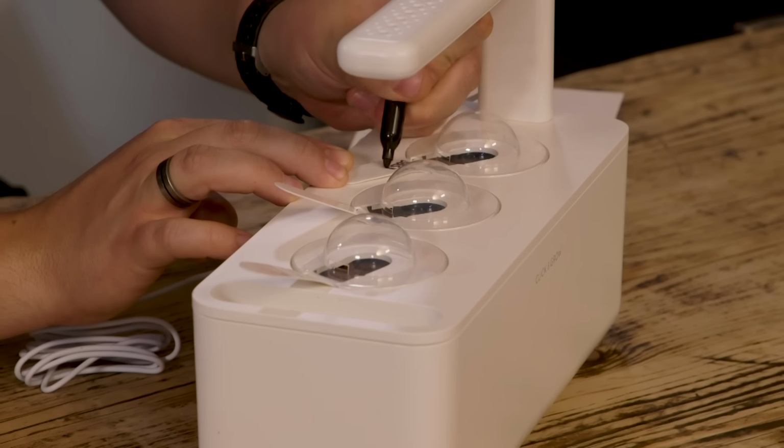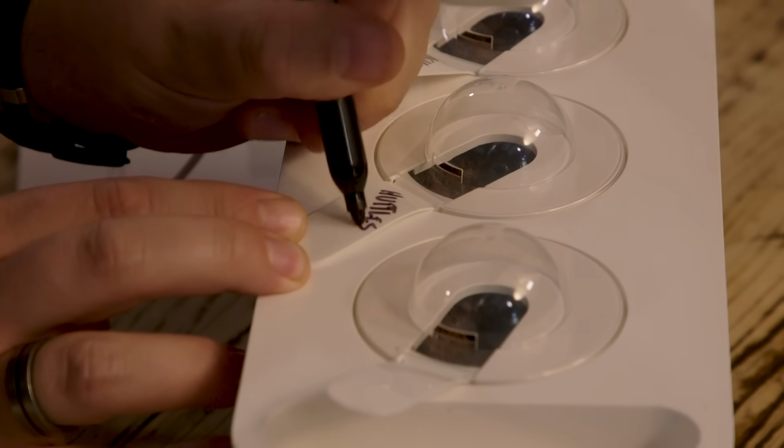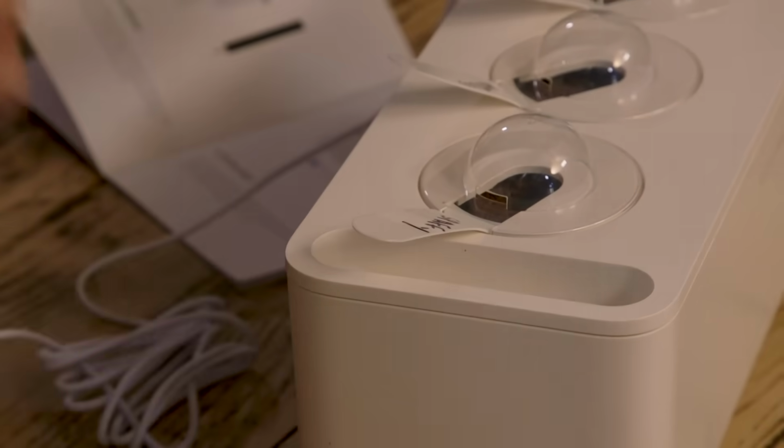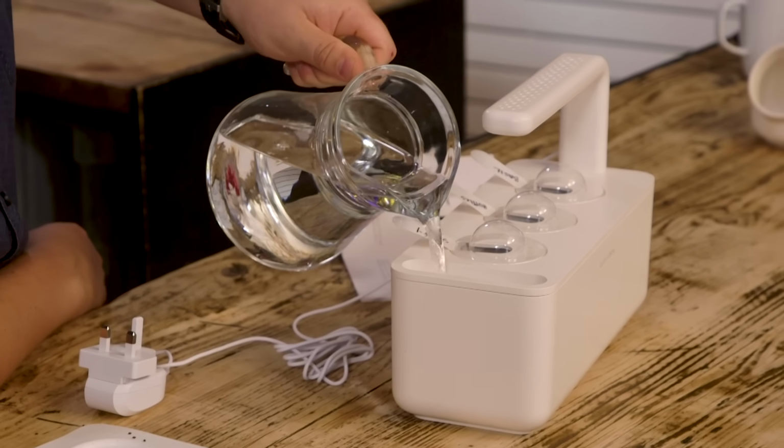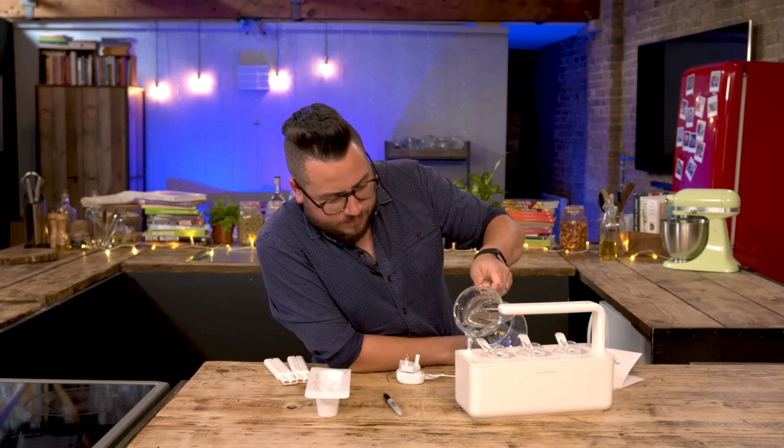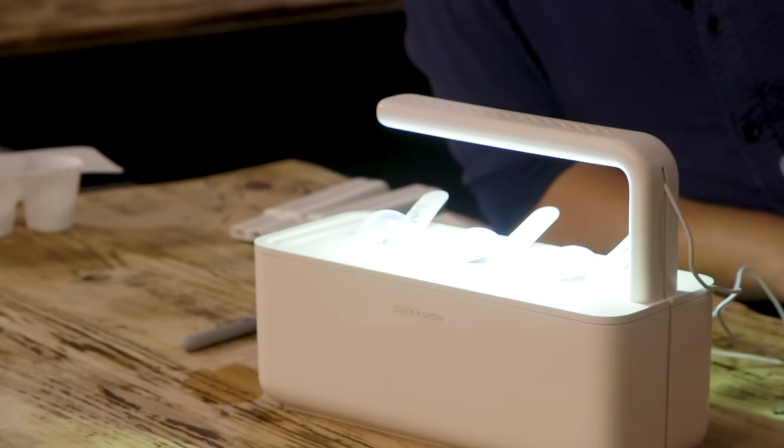So the first one, basil. We'll call the next one Huttles. And the third one, Spaffy. And now I've completed step 2. I've named my plants. Step 3, fill the tank. So in theory, if you are away for a few days, there's enough water in there that it will naturally water what is required. Step 4, plug the garden in.